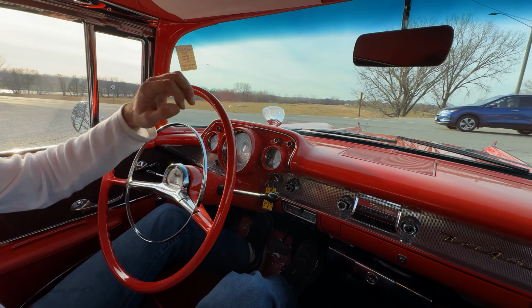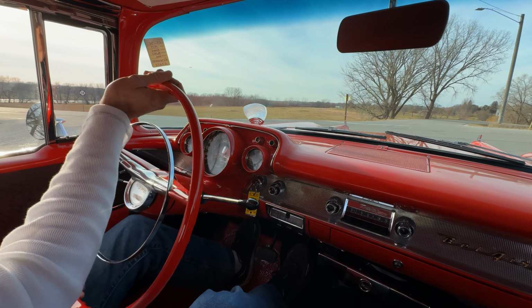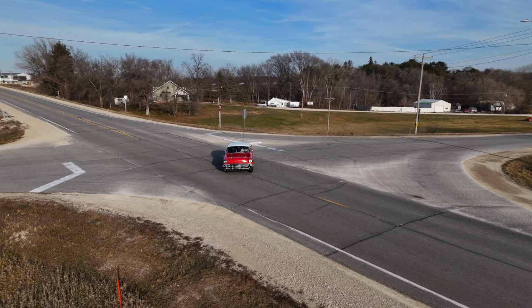Idle's great, don't it? Runs really nice. Yeah, when we were up front listening to that engine, it runs like a top. Yeah, it does. You could set a glass of water on top of it. Oh yeah, look at this.